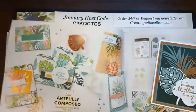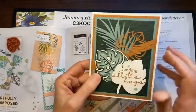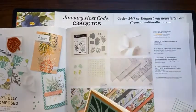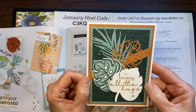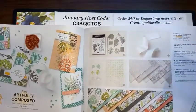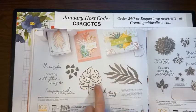Then as we continue our journey, I loved this one. This is Artfully Composed. So this is on page 33. And you have these beautiful, bold stamps in here. And again, of course, you have it with the dies. And this card was created by Denise Jorgensen. So I liked her colors. Soft Succulent, Evening Evergreen, Cinnamon Cider. Beautiful colors together. And this designer paper, although it's not used on the card, is very pretty too. So you can actually see it larger on page 34, and you can see which dies cut out.